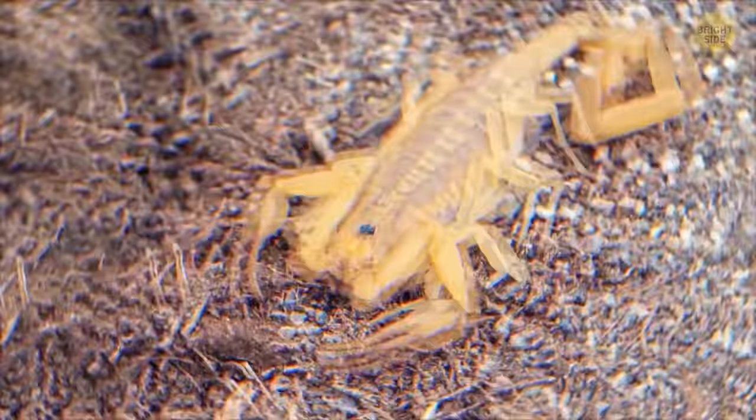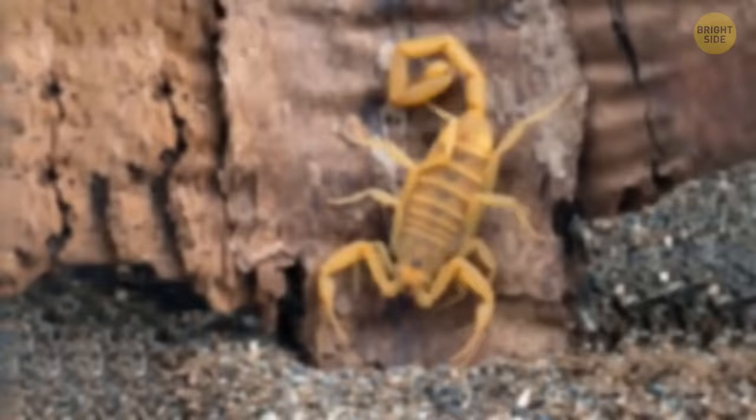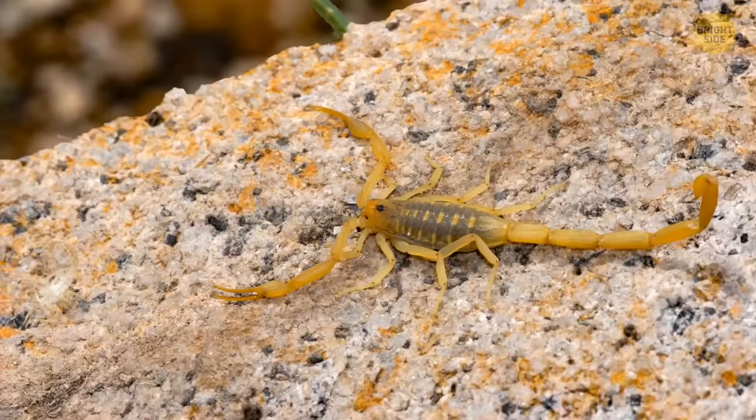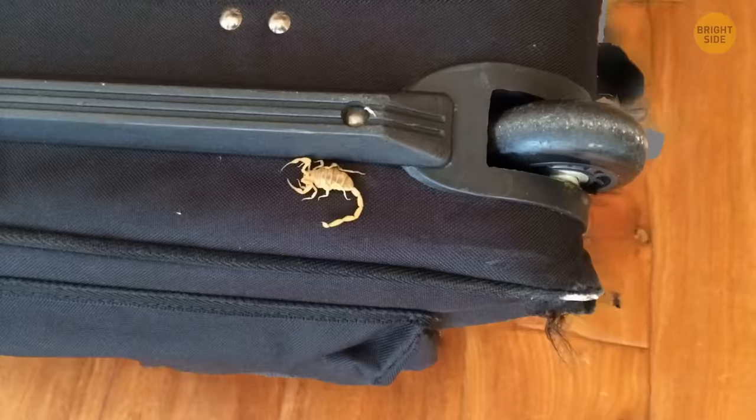Okay, how about one more scorpion? It's not as creepy as the other creatures in this video, but it's the most venomous scorpion in the USA. This is the Arizona bark scorpion. The problem is that you can see it in the desert, in your home, or in the yard. These dangerous, venomous beasts crawl into rooms and often sting people.